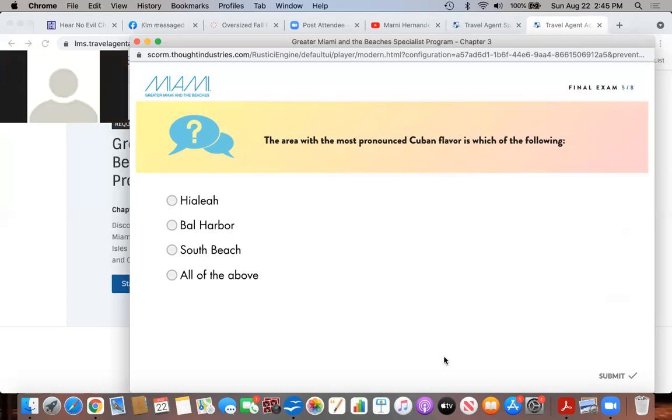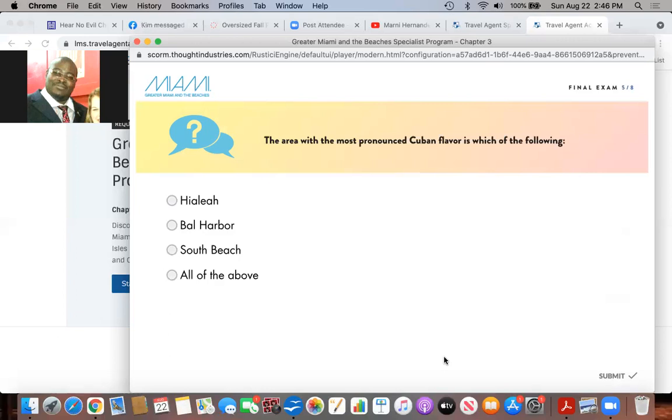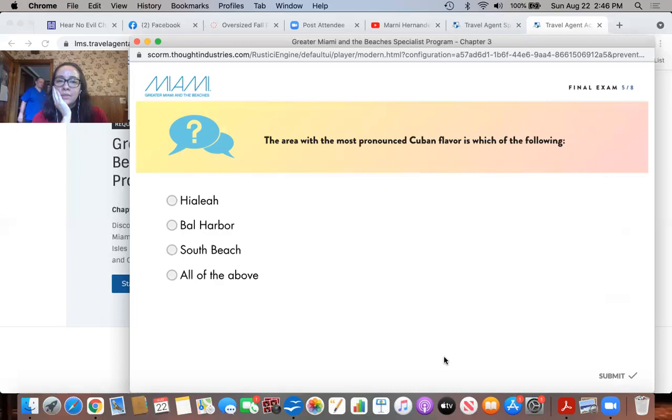I feel like when it has all of the above, it's always all of the above. Right. The one thing that's throwing it off, it says with the most pronounced Cuban flavor. That's what I was thinking. Yeah. So if "most" wasn't in there, I would go with all. But seeing as "most" is in there, it's singling out one of the three. Right. And I don't think it's Bal Harbour.